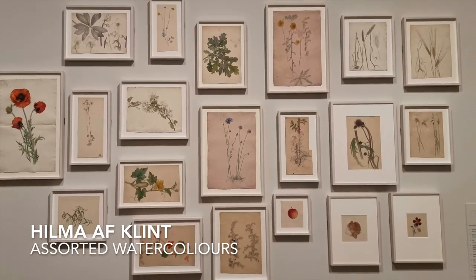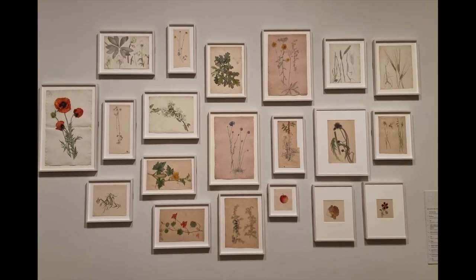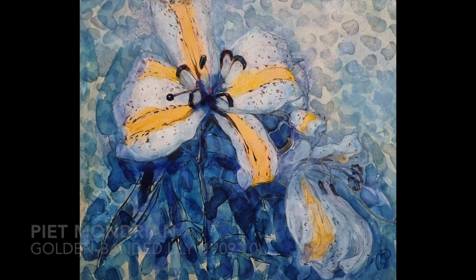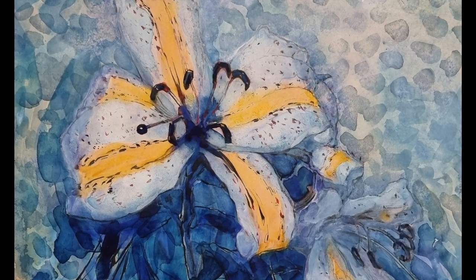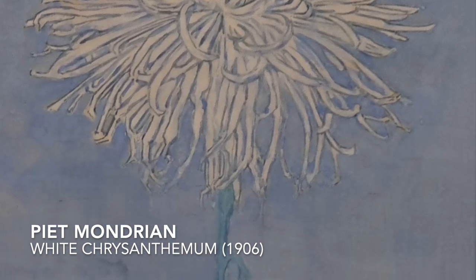The exhibition also contrasts the differences in their interests. Hilma af Klint was interested in the flowers of native countries, whereas Mondrian was interested in more cultivated flowers, and he preferred, if possible, to paint single flowers so he could really explore their structure. Interestingly, in Mondrian's case, he was often successfully selling some of these beautiful pictures of flowers, as well as producing abstract works, especially in the 1920s.